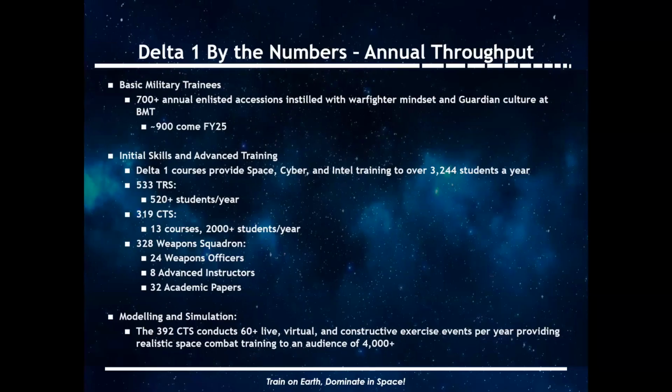I just wanted to point out here, Delta One by the numbers, we've got hundreds of enlisted and officers coming through the Delta every single year. And so when we take a step back in Delta One, it's incredible to note that our entire service flows through Delta One on its way to its operational mission. And then they come back to Delta One several times during their career to be able to have advanced training opportunities, exercises, and like I pointed out, an opportunity on occasion to attend the weapons school.